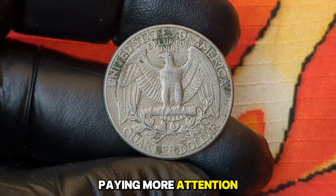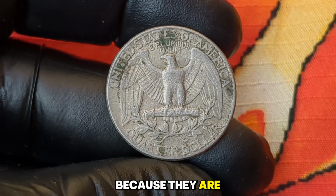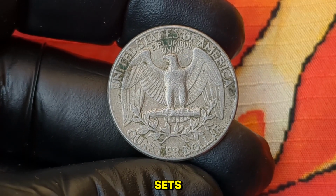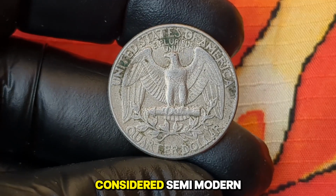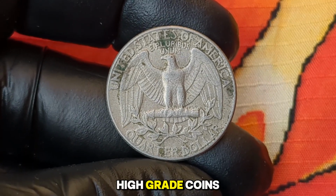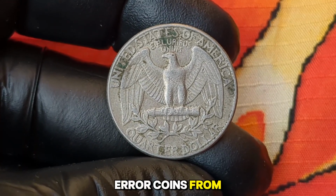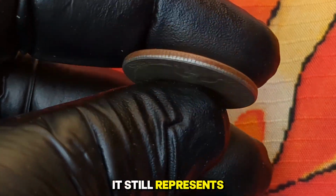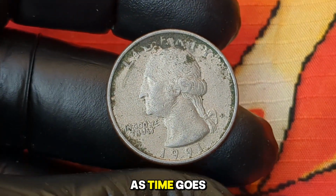Collectors are paying more attention to 1990s quarters because they are disappearing from daily use. Younger collectors want full Washington quarter sets. 30-year-old coins are now considered semi-modern classics. High-grade coins are hard to find. Error coins from the 90s sell quickly. Even if your coin is in bad condition, it still represents an era that collectors appreciate as time goes on.